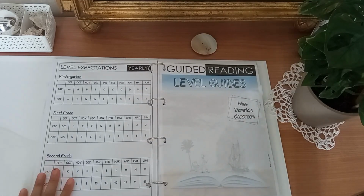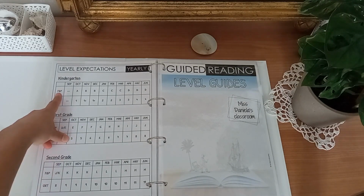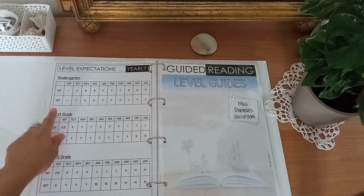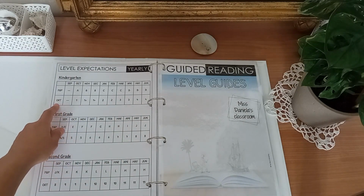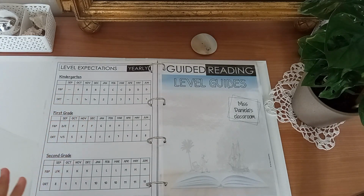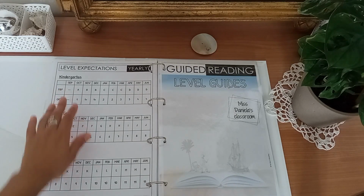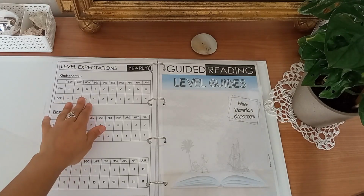And then I have some level expectations for the entire year. So here I just have the Fountas and Pinnell and Oxford Reading Tree, but you can edit your own here and add the system that you use. At my school, we use the Oxford Reading Tree, so I wanted to have something to compare with the Fountas and Pinnell levels and just to keep track of that. And I have kindergarten, first and second because those are the grades that I teach more or less. I mean, I teach first and second, but our kids come at a kindergarten level sometimes, and we get a lot of new kids that have never been in kindergarten. So for me, it's useful to have this one as well.